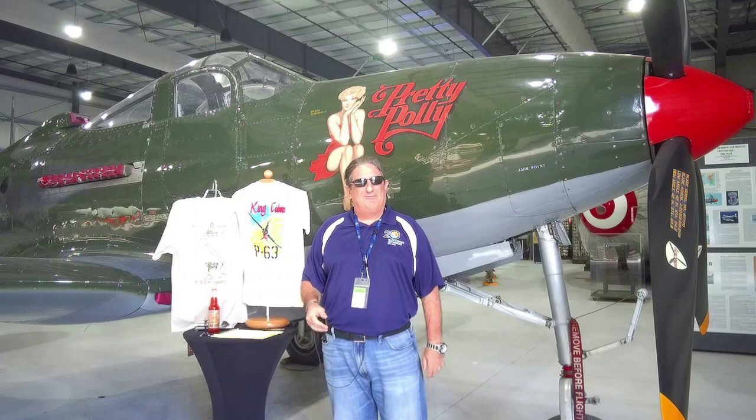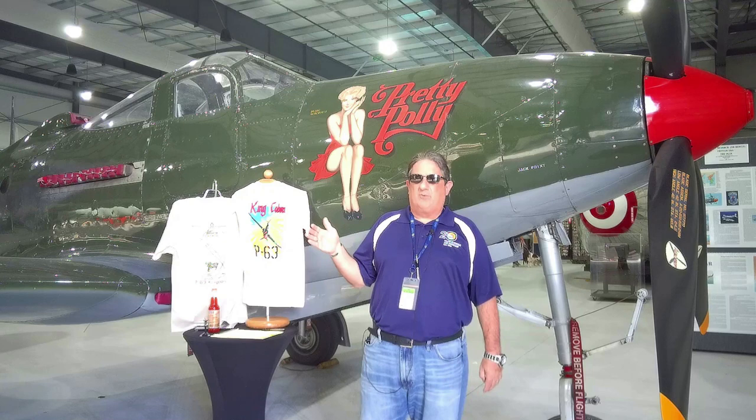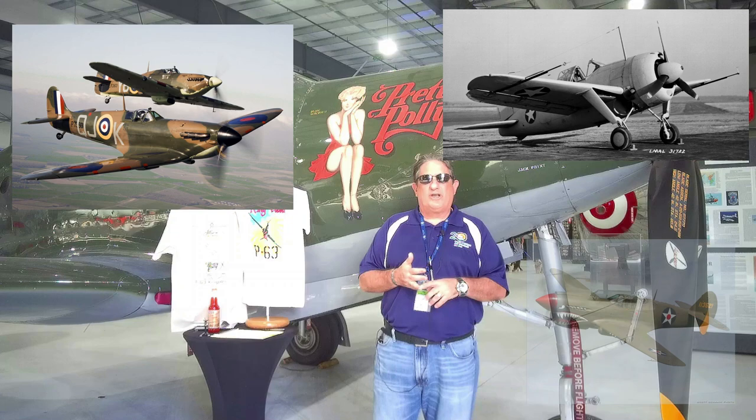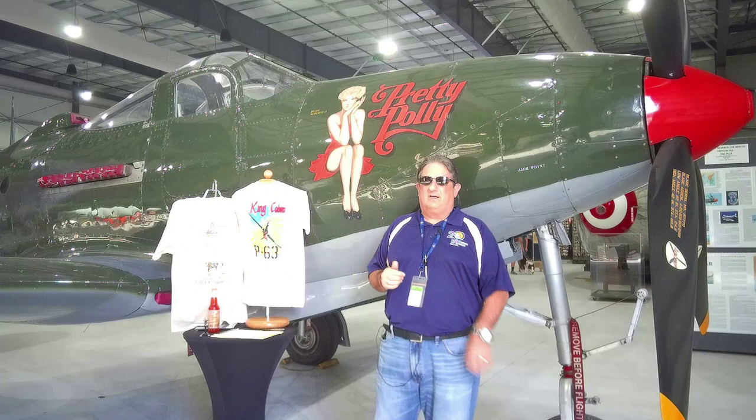Now, the P-63 is an interesting airplane in that it came out of a frantic design race going up into the start of World War II. You have to remember at that time, we were now going into low-wing monoplanes, so the British were rearming with the Hurricane and the Spitfire. We had the Brewster Buffalo, we had the P-40, and we were messing around with other designs. The P-38, believe it or not, Greg, also was actually a pre-war design. But this airplane's predecessor, the P-39, was one of those as well.